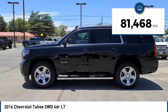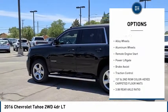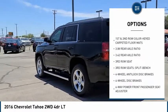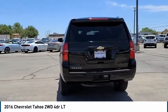Here are some of this vehicle's great options: tire pressure monitor, tow hitch, electronic stability control, heated mirrors, alloy wheels, aluminum wheels, remote engine start, power lift gate, brake assist, traction control.